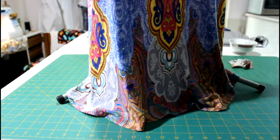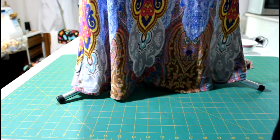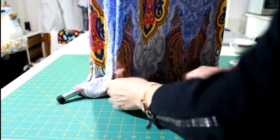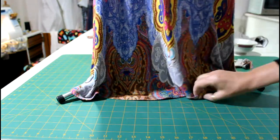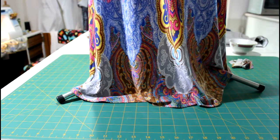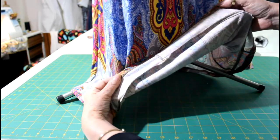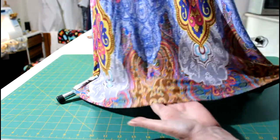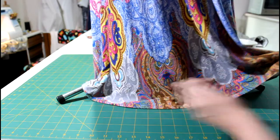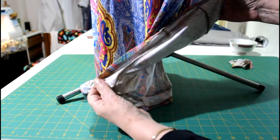So there is a piece, I'll try and lift it. So there is an extension on there, but it would be very hard to notice that when she's wearing it. And now it's straight all the way around. Let me show you that. See, that's the extension there. There's the join, and there's the join.